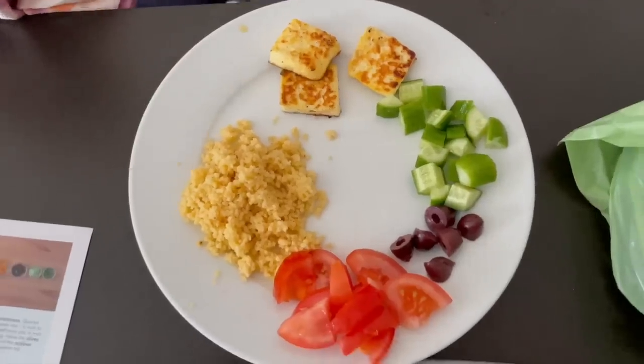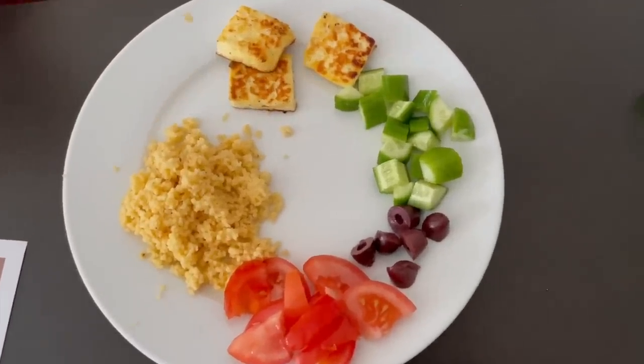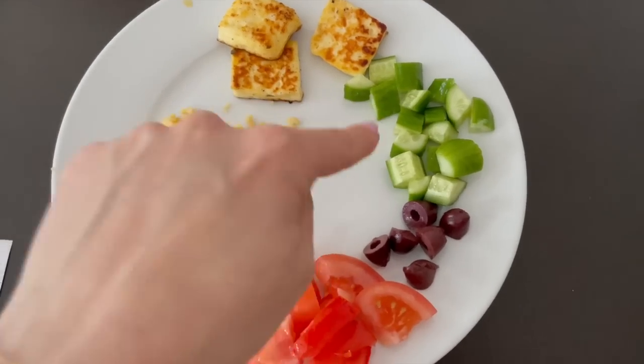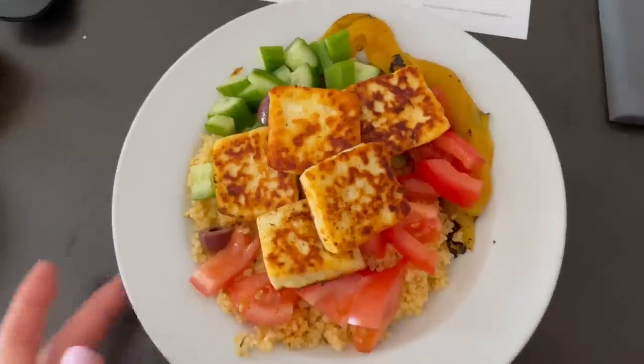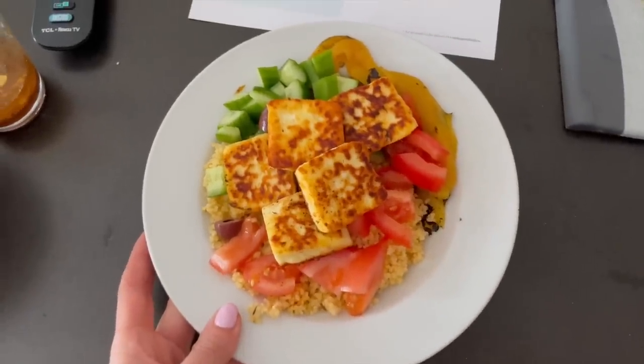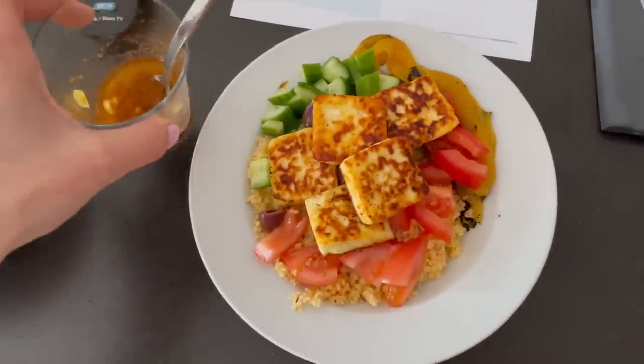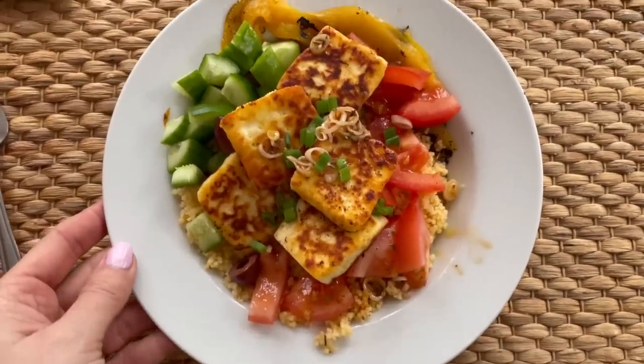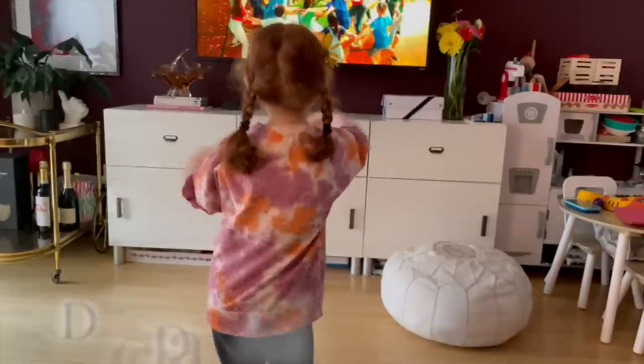So we did a deconstructed halloumi salad for Luca. That's your couscous, the halloumi, the cucumber, olives, and tomato. And here is the grown-up version of the halloumi salad. I'm about to put the dressing on top and it's gonna be delish. I still can't believe I made this. This looks so good.